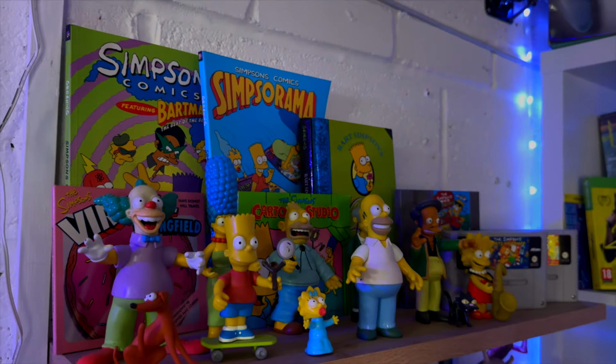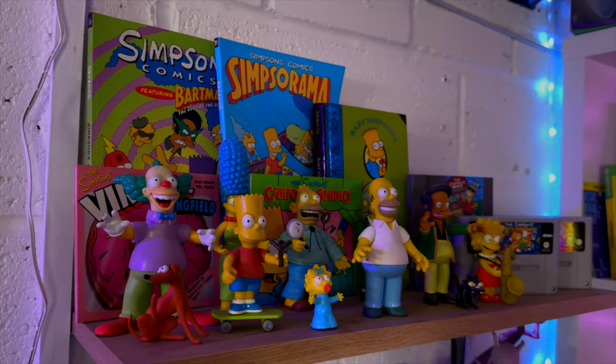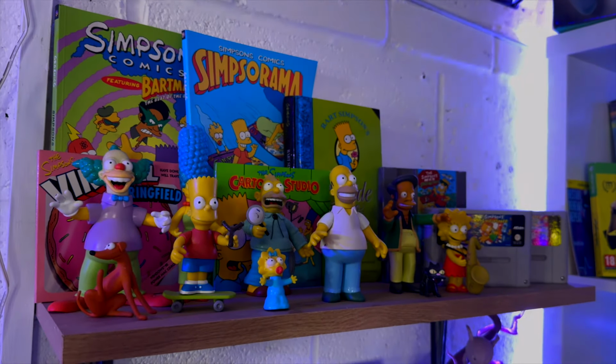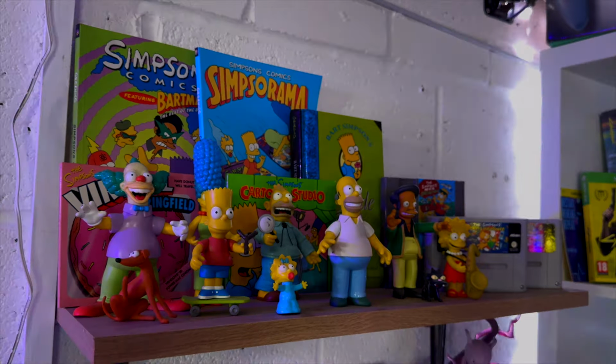Up here, in a bit of a stretch for me, we've got my Simpsons collection from my youth. A couple of those comics at the back are ones that I remember taking a trip into the local town centre and picking up from a comic book store.